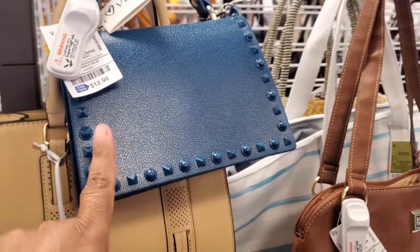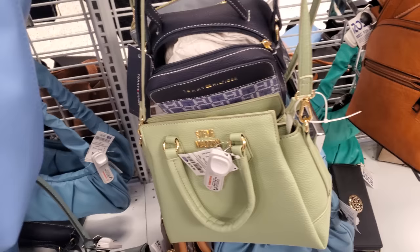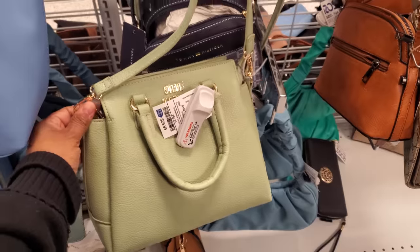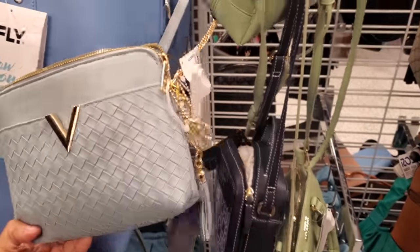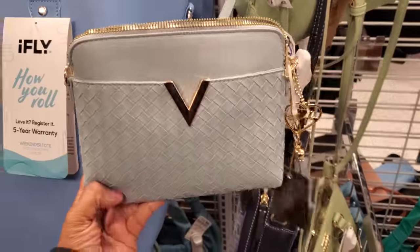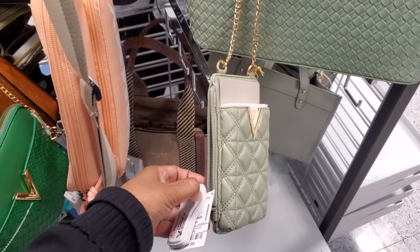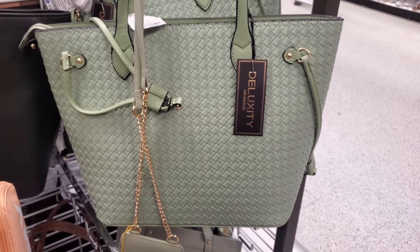Okay, I know we just saw this one. It's a vegan one for $13. $29.99. The mint green Steve Madden, $29.99, $30, and you can detach that. Tommy is only $20. Really cute little simple crossbody for only $13. Here's one for your phone, a little card, money action, only $10, and the large one will be $20.